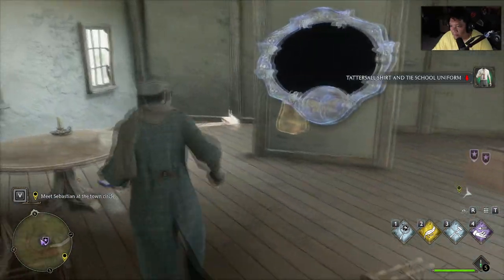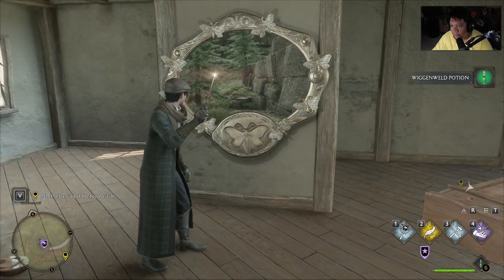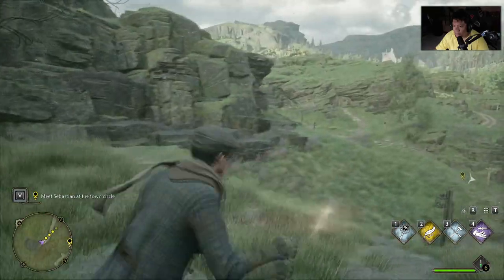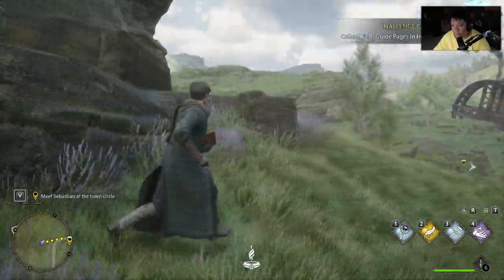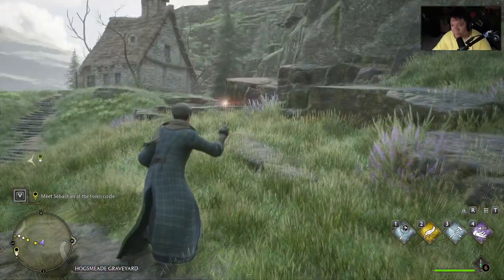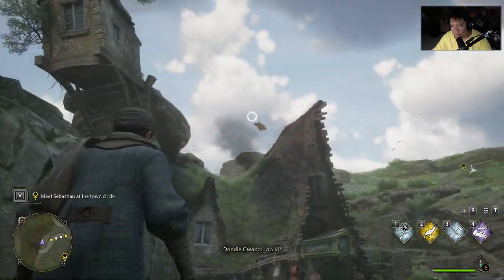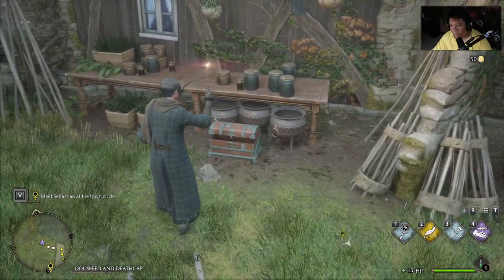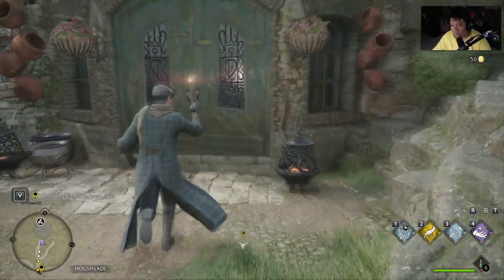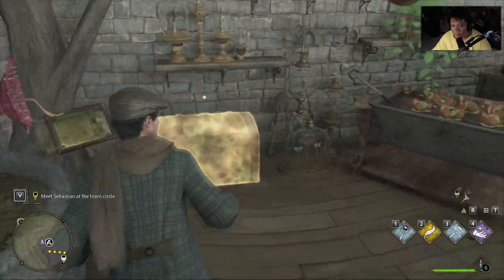Okay. What's this? Potion. Lumos. Saan ba yun nakikita? Sa gilid yata yan. Hindi ko matandaan to ah. Ito. Akio. Dito lang pala. Dito siya. Lumos. Dito yun oh. Sometimes it seems all roads lead to Hogsmeade. Akio. Lumos. No matter. Revelio. Watch yourself, though. Let's have you leave here alive. Dito na naman.